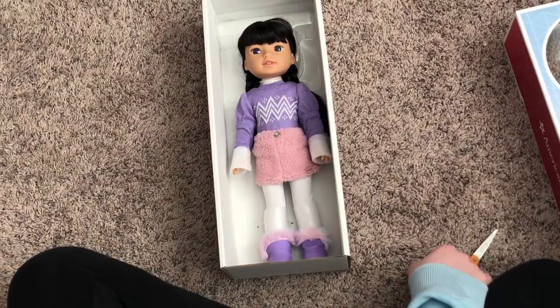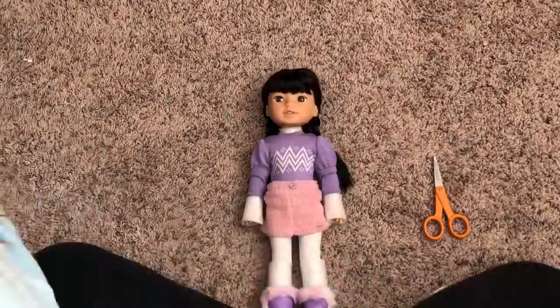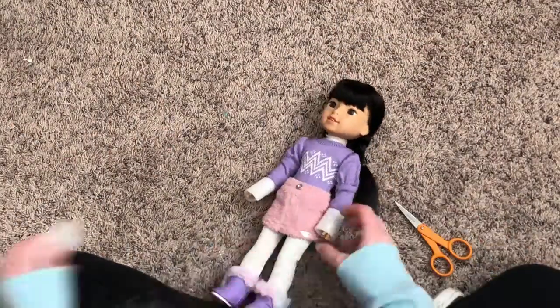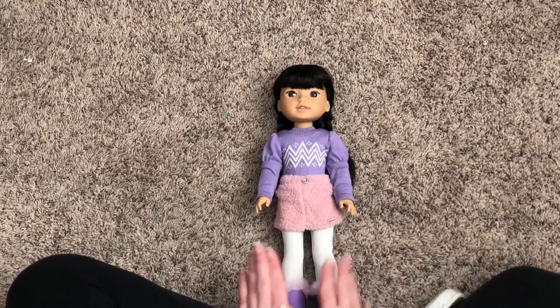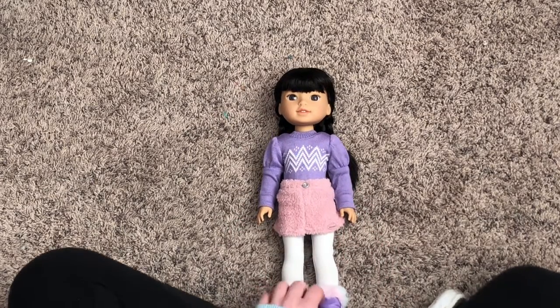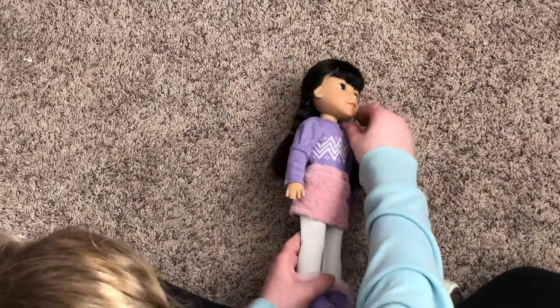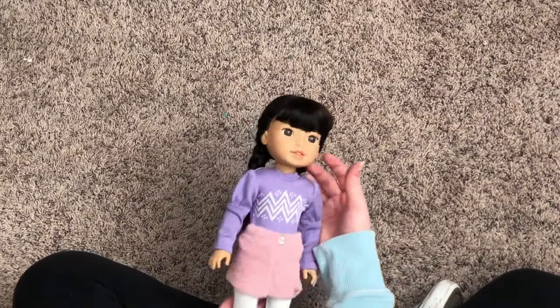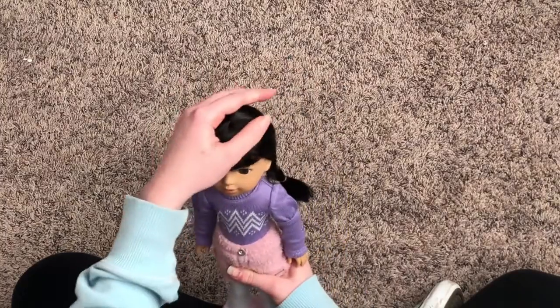I love her already. I'm in love. So here is Miss Gwen, all out of the box. I think this is like a really cute doll. I believe she's meant to be 7, and she definitely looks like exactly what I would wear when I was 7. One thing I find kind of weird is she's got like this chin, and it's like a little bump underneath. I don't know, when you're front forward it looks fine, but when she's at this angle it looks weird.